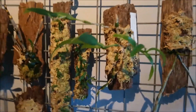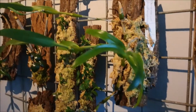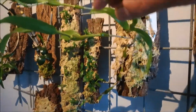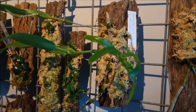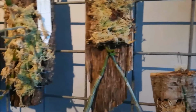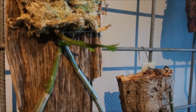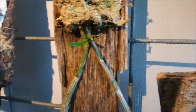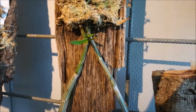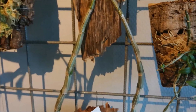Okay, next up, the Findlayanum. Was a bit of a sad thing when I got it. It lost a few keikis here and up here, but the new one is plumping up. The nodes are thickening. It made new roots, so that will probably give me a few flowers in spring. This is the second part of the nobile species, and as you can see, the large new growth is basically gone. There's a second one here, really small one, but I'm afraid that's going the same direction. It's hydrating because the big bulbs or canes are still nice and plump.